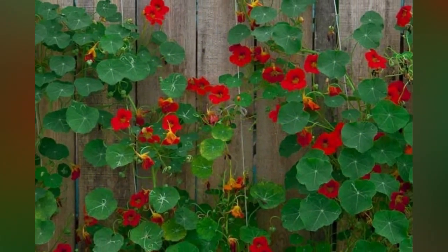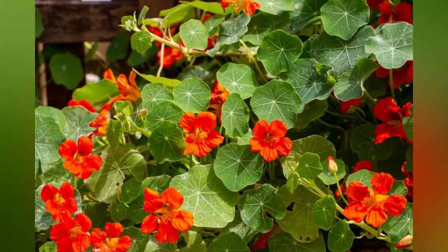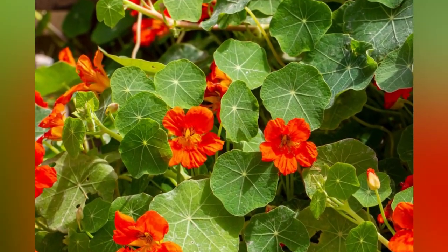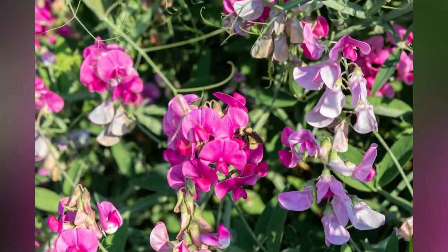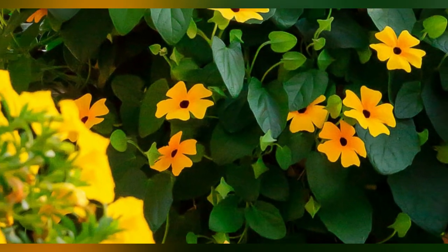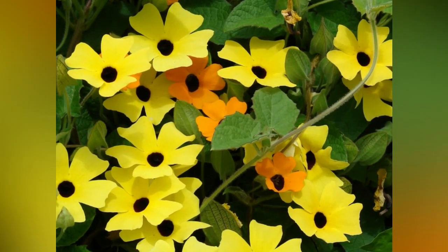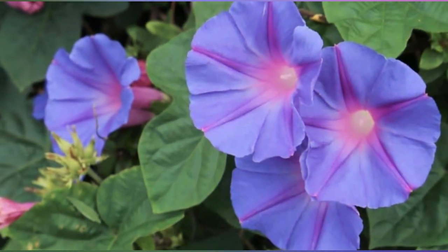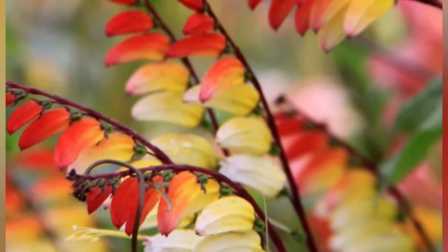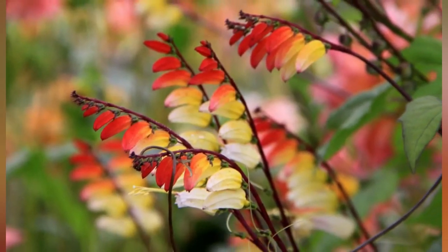In a protected, mulched bed, these enormous, bell-shaped flowers and thick foliage may survive the winter. Sweet peas add summer color and are a classic. Thunbergia alata, or black-eyed Susan, has yellow, orange, and peach petals around a dark eye. Morning glory grows well. The Spanish flag, Ipomoea lobata, has red and cream flowers.